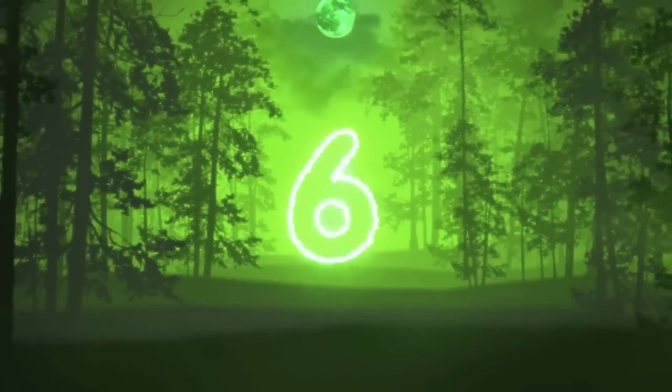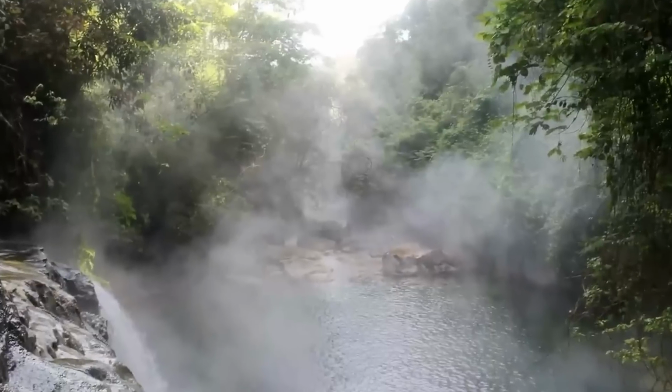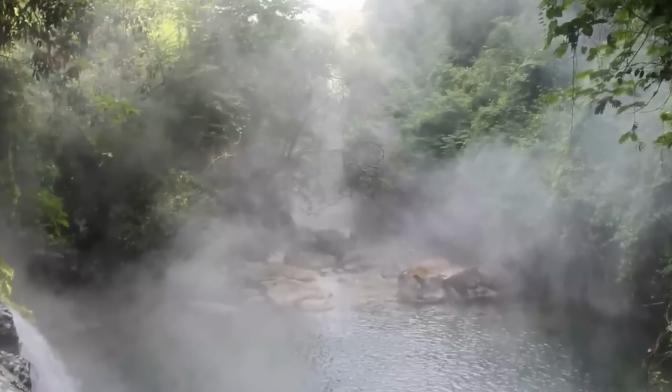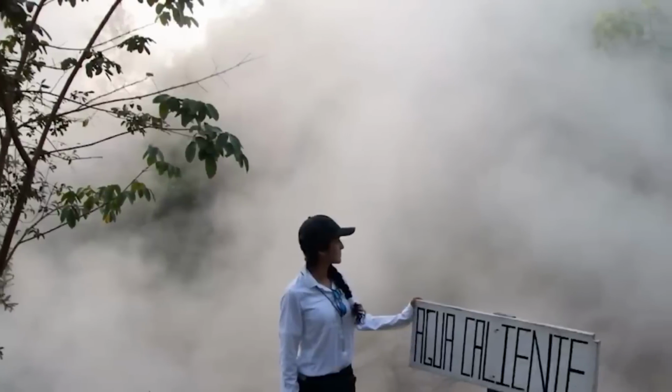Number 6, the boiling river. Ooh, this one's hot. It's real hot. It's pretty common knowledge that the Amazon is home to the longest river in the world, but there is another river found in the Amazon rainforest that is equally as astonishing, but for all the wrong reasons. Yeah, it's not good. As its name suggests, water temperatures in the boiling river reach up to 93 degrees Celsius. The steam coming off the surface of the water sure is inviting, but animals and humans know better by now. Yeah, no skinny dipping in this river, or any river for that matter. I don't know, there's still water snakes.